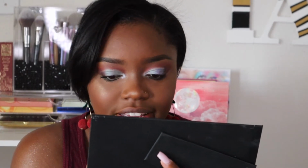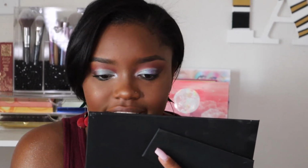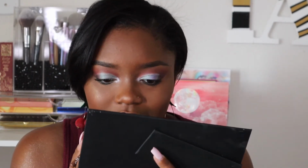Very creamy. It's gliding on very nicely. From the looks of it already, this is not dark enough of a brown for me. I need something so much darker. I don't know. That's just my preference. But here's the gloss right here. This looks really pretty. It almost looks like that Luna highlighter. And this is in the shade A Moment. And I'm ready for this to be a moment. For real.